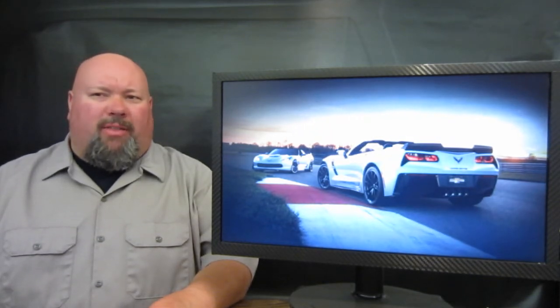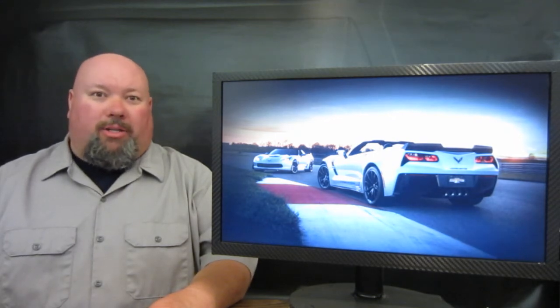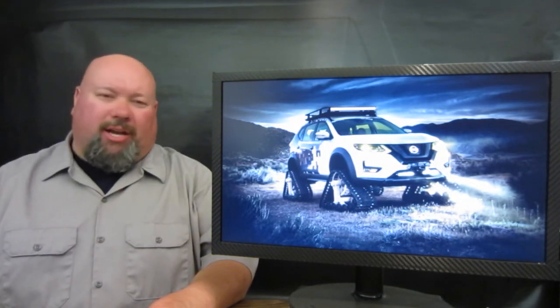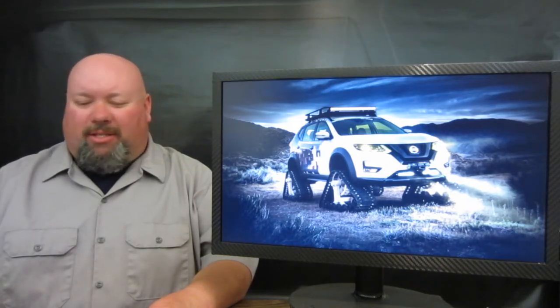Now, what if you're thinking maybe you can't get away from the police by going through the corners or going super fast in a straight line? Maybe you have to go off-road. Nissan's got your back with a brand new Nissan Rogue Trail Project. Now, we've seen this particular machine before. We've seen it on the ski slopes, in the snow.